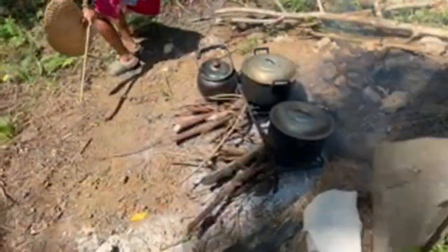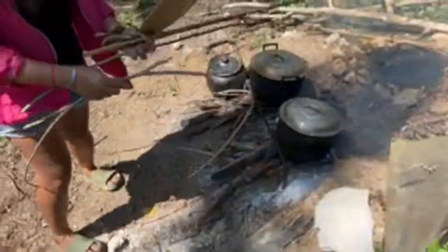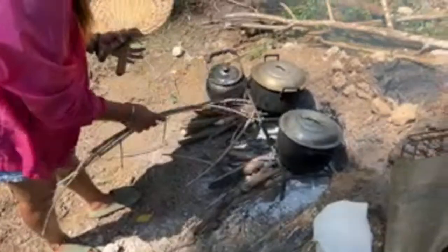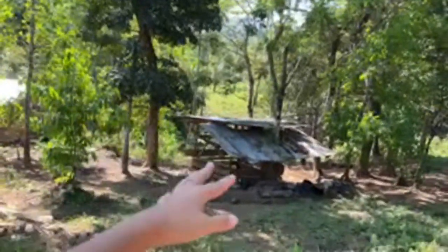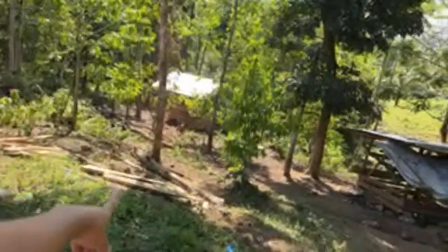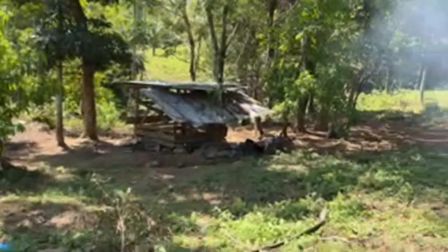Look, snaky. Looks like a snake. You mean here? Oh, there's another bahay house there. That's the house. This is the pig cage.